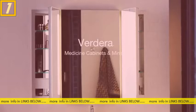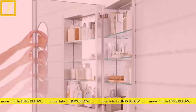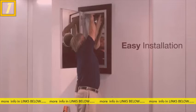For a simple bathroom makeover that creates a big impact, consider a Verdera medicine cabinet or mirror. Verdera medicine cabinets and mirrors come in a range of sizes to accommodate any space. And they are available with a variety of features and options to suit any style or grooming routines. Verdera medicine cabinets and mirrors are simple to install, and the medicine cabinets can be surface or recess mounted.